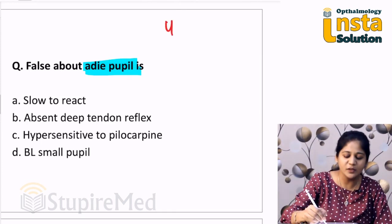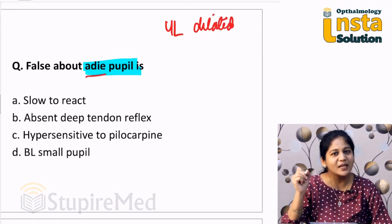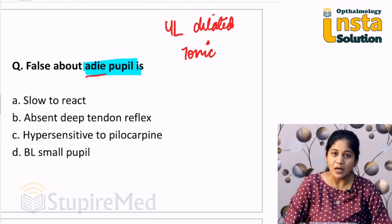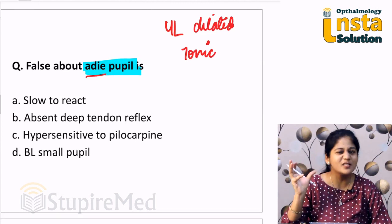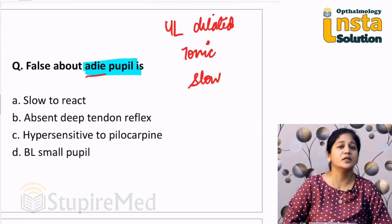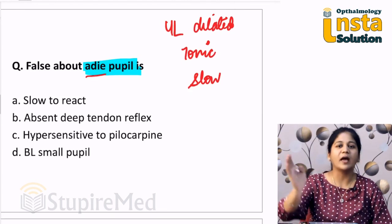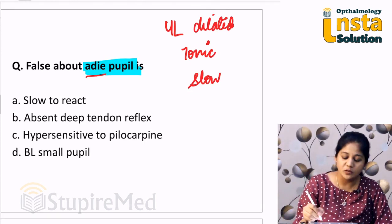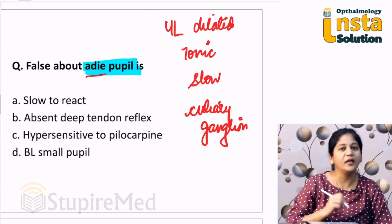This is actually a unilateral, slightly dilated pupil. Now, as the name suggests, the full name is Adie's tonic pupil. This tonic pupil is a little stubborn pupil. Stubborn means it is slow to react. So it is slow to constrict, and slow to get dilated. Okay. So this is a stubborn kind of pupil. Now what is the basic problem? The basic problem lies in your ciliary ganglion and the postganglionic parasympathetic fibers which go from the ciliary ganglion to your sphincter pupillae. Okay. So the problem here is in the ciliary ganglion or your postganglionic fibers.